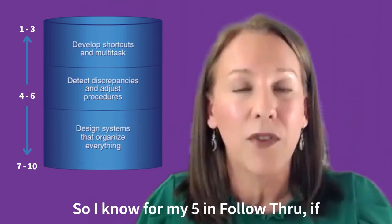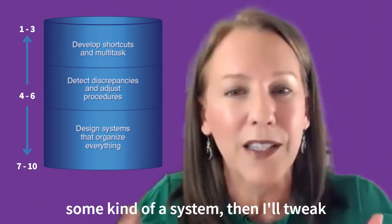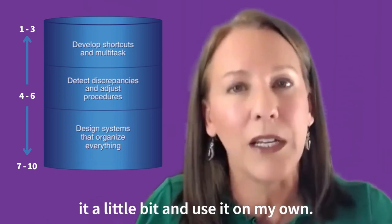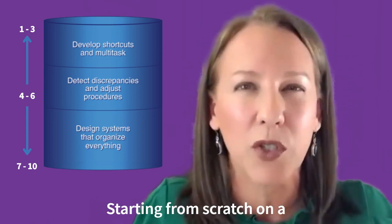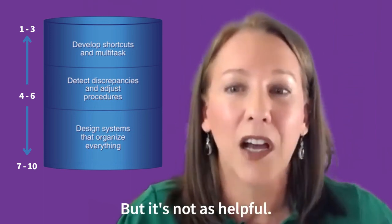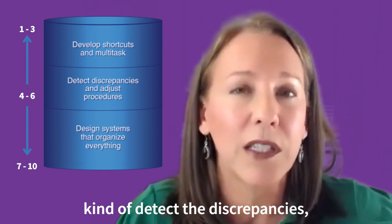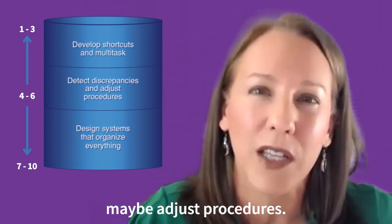So I know for my 5 in follow through, if someone has actually put together some kind of a system, then I'll tweak it a little bit and use it on my own. Starting from scratch on a process isn't great for me. Can I do it? Sure, but it's not as helpful. So we're the people who will kind of detect the discrepancies, will accommodate, maybe adjust procedures.